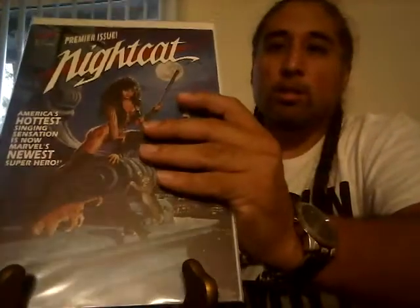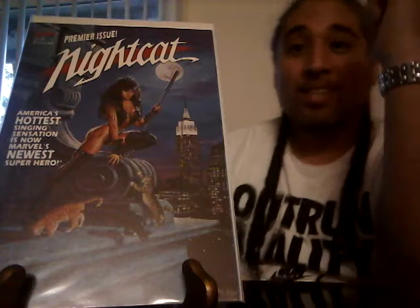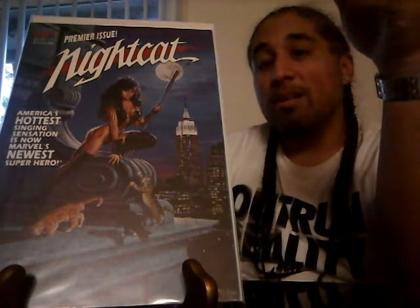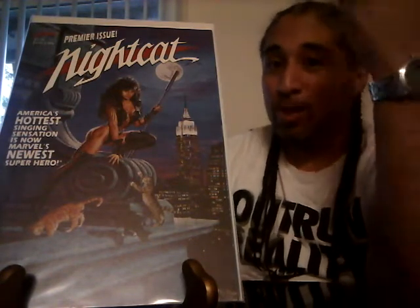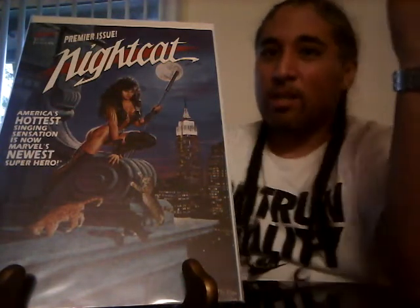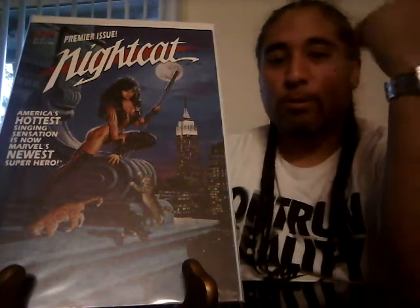And this is Nightcat number 1, which isn't worth anything, but I just got it because it's her first appearance as a number 1. I don't know if they're ever going to do anything with this character. One thing I've learned is that even though a character might suck, they can always revamp that character and bring that character back out better. So just remember that, you guys. When you think about a character and you're like, that's the suckiest character in the world, why would I want the first appearance? Because they might redo that character.